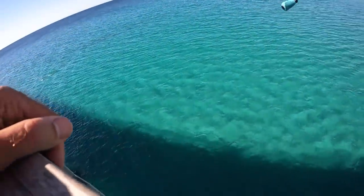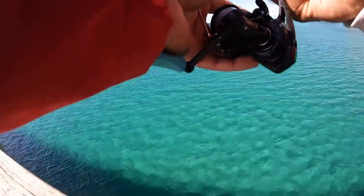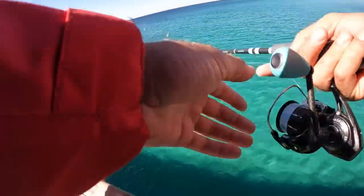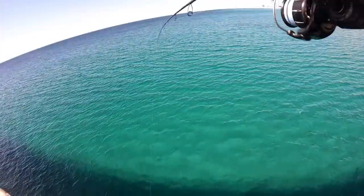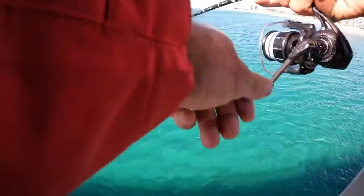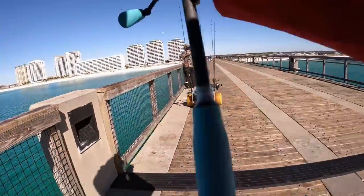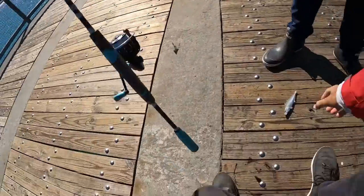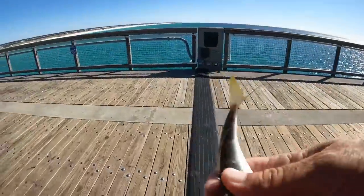Those are out a little bit. Yeah, I see them. I just like to jig it up and down for this bait, just like this. They're not biting great, but I do think I'm going to get one here in a second. That's a big one too, dude. That's perfect. Not a big one, but like a decent one. Check this out. That is a cigar minnow, and that is the primo bait right here.